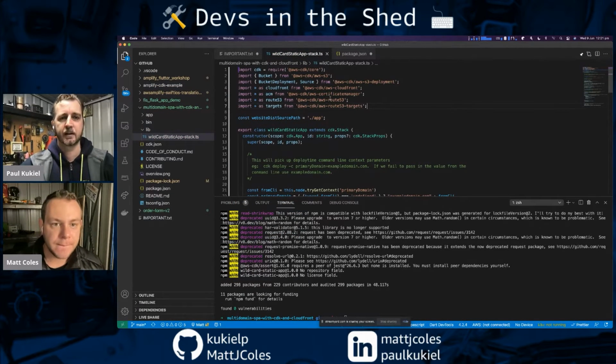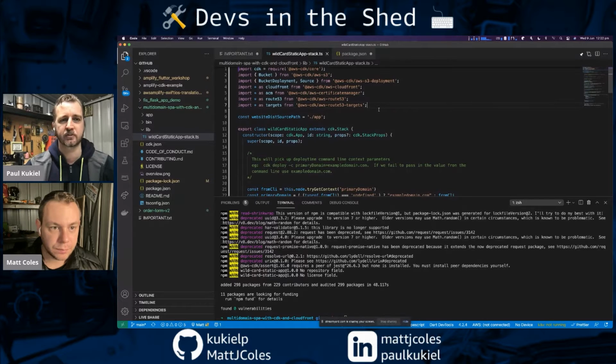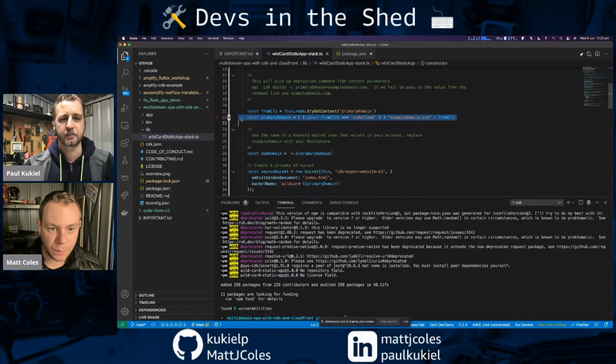Yep. So this specific stack expects a parameter to be passed in, and that is the primary domain. One of the steps is a specific lookup inside your account to grab the Route 53 hosted zone for the domain that you've passed in. If we look at line 22 there, you can see that step happening. The example domain.com is there so you can bootstrap your application if you don't pass one in.